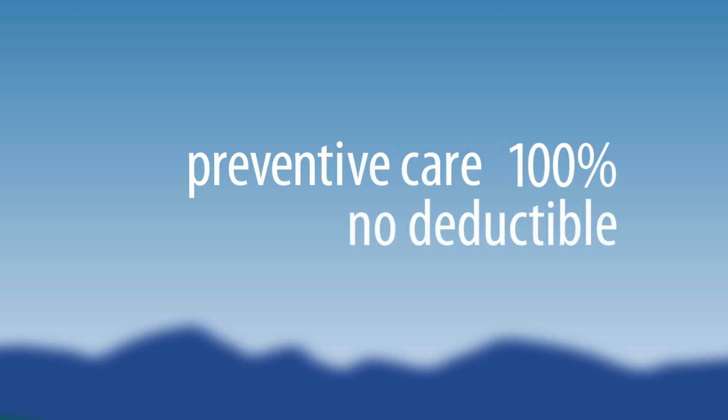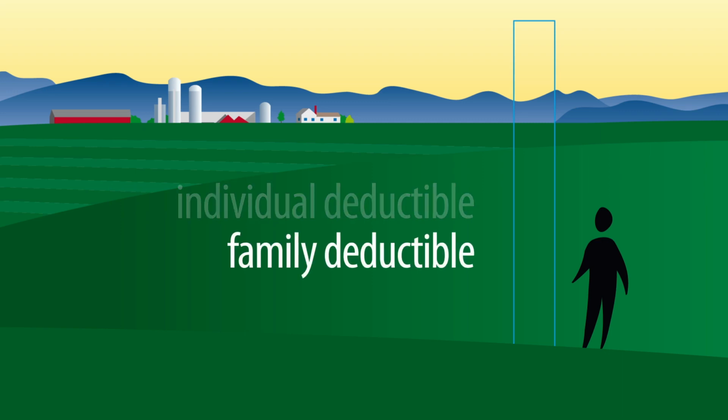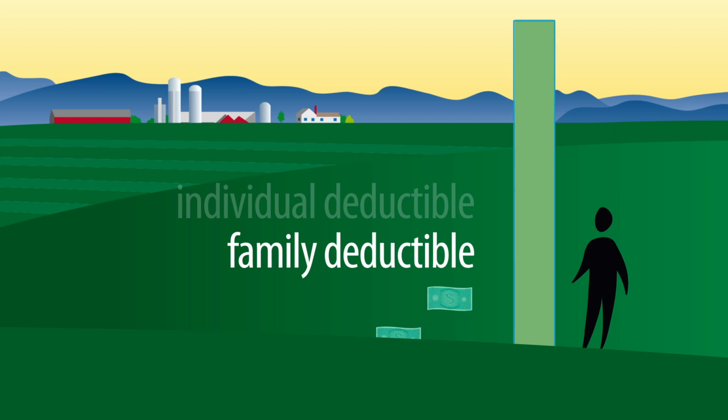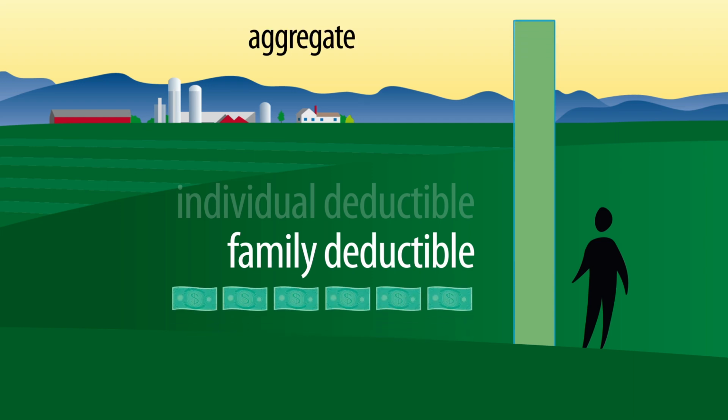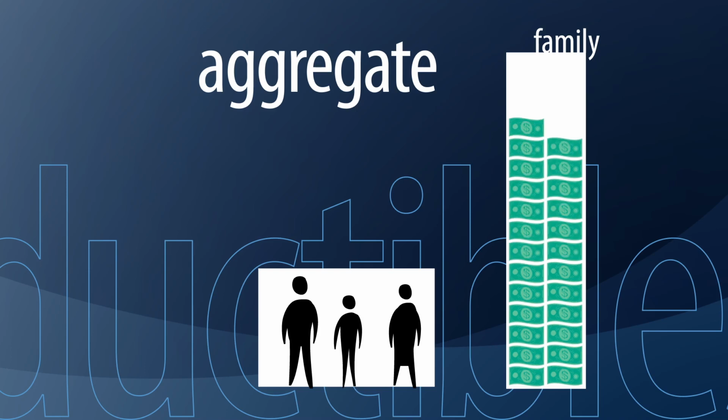Often, preventive care is covered at 100% with no deductible. Your plan may have an individual deductible and a family deductible. When the family meets the family deductible, your plan begins to pay benefits for all family members. Family deductibles can be aggregate or stacked. With an aggregate family deductible, all family members' deductible expenses count toward the same family deductible. Your family must meet the entire family deductible before anyone gets benefits.